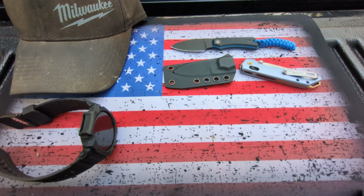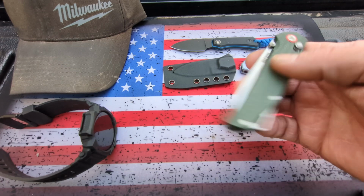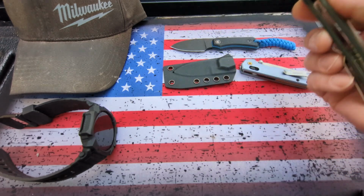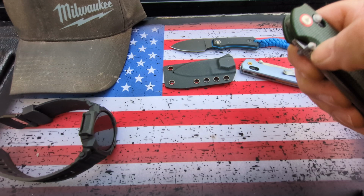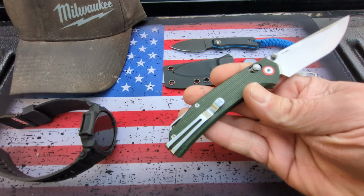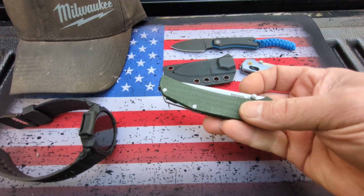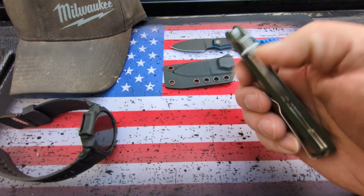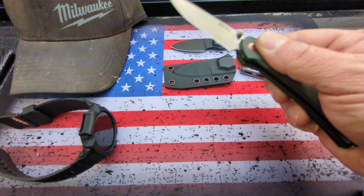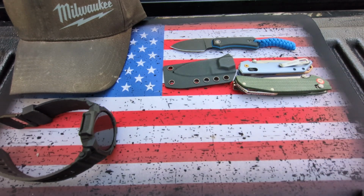I'm going to be trading it out today with the SRM Asika 411L-MG. This is one that they sent me for review, and I'm looking forward to carrying it. It has green micarta scales, 14C28N blade steel, a 3.46-inch blade, and weighing in at 2.94 ounces. I can't wait to carry this knife. It's a little bit bigger than what I've been carrying, but still not that much bigger. And I'll be doing a review on that in a week's time or so.